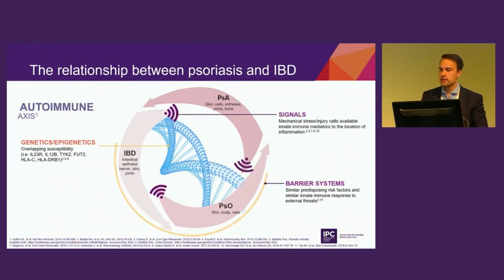And then there is this mechanical stress that leads to the inflammation, and this is again shared between psoriasis and inflammatory bowel disease. I'm saying IBD collectively because it is a bit different between Crohn's and ulcerative colitis, but a lot of it is actually still shared.